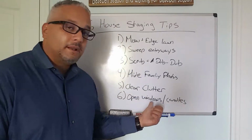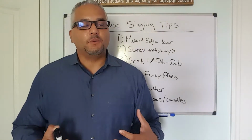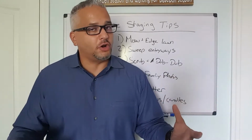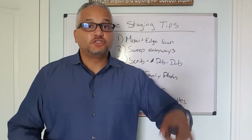And you also want to open up the windows so you can let a lot of fresh air in. I know a lot of people say, well, if you're lighting a scented candle, you want that smell to be in there. You don't want it to be too strong. You don't want it to be too off-putting. So I like to open up all the windows, turn on all the lights.